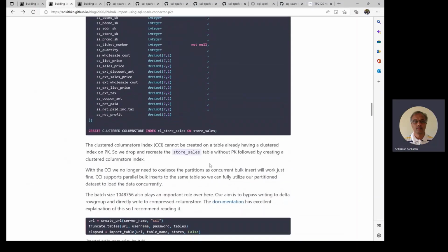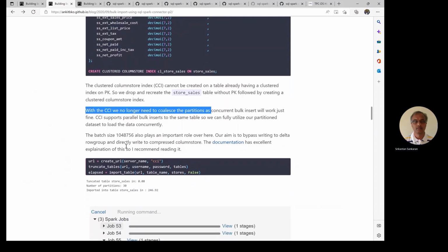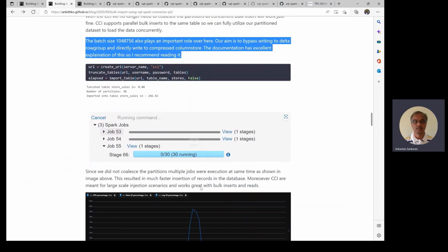Okay, so this section of the blog post gets into much more detail. We are stating here that we do not have to coalesce the partitions because with the CCA index, it was possible to insert in parallel into the same table without landing into those issues that we faced earlier. And the significance of the batch size is also described here. I think these are some important things to keep in mind when we go through this.